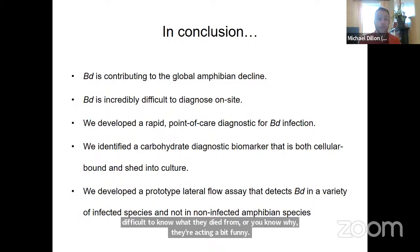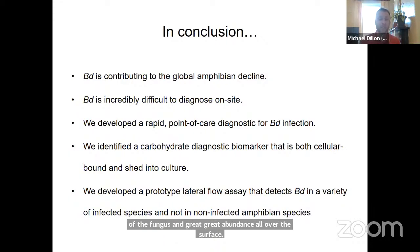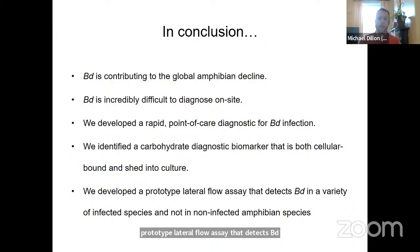So we developed a rapid point-of-care diagnostic test, using that to identify a carbohydrate biomarker that's both on the surface of the fungus in great abundance, but also shed into culture. And then we developed a prototype lateral flow assay that detects Bd in a variety of infected and non-infected amphibian species. I think this template can be really useful going forward when thinking about diagnostics, especially point-of-care diagnostics. Often we think of things like the COVID test for people, but actually the technology can be used in a variety of situations, not just treating medical illness in humans.